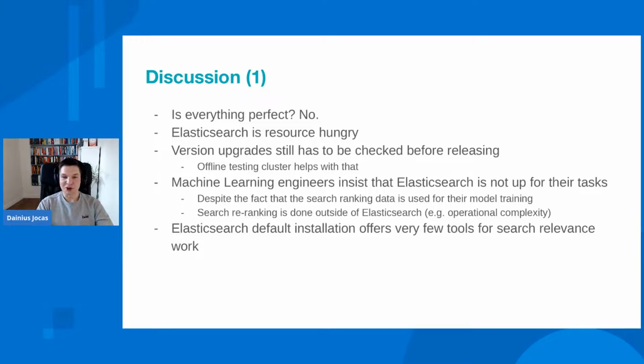So the last part, the discussion. Before going into the question phase, I would like to answer several questions up front. I've described the lessons learned and the state of our installation. So the very obvious question is, is everything perfect with Elasticsearch now? And my answer is no.